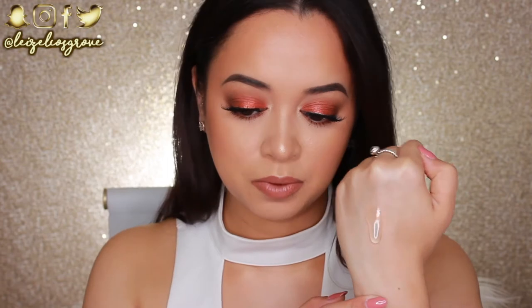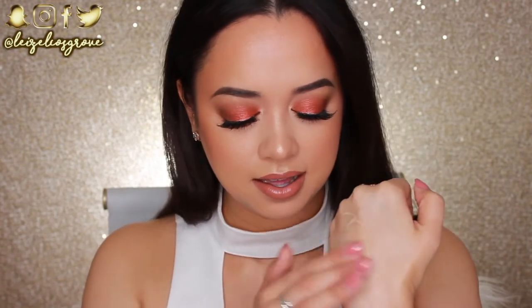So as you can see, it's clear. I probably squeezed out a little bit too much, but as you can see, it is a little runny in consistency and it is clear, but it just makes your skin, man, it makes it feel so smooth. It smooths out all of the fine lines and any pores that are on your skin. I put way too much on the back of my hand. Not that you can tell the difference, but honestly, on my face, this makes my makeup look absolutely flawless.